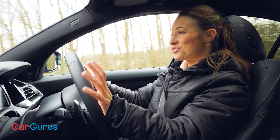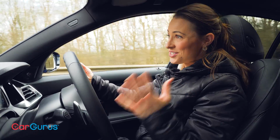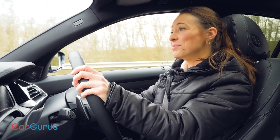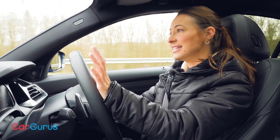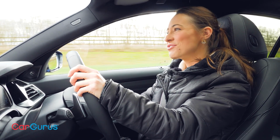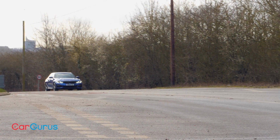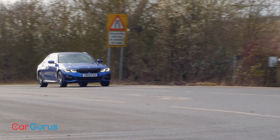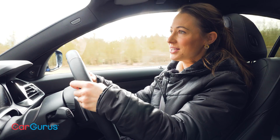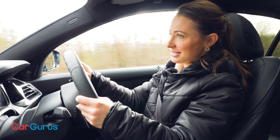Should you wish to do your driving in full electric mode, the good news is that the 330e will go to speeds of up to 68 miles per hour without needing assistance from the petrol engine. And now, I wouldn't describe it as outright fast, but it's also not slow either. One thing to note though is that as your speed does increase, efficiency decreases.